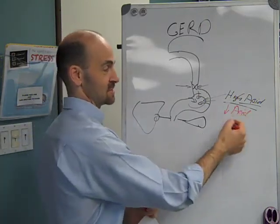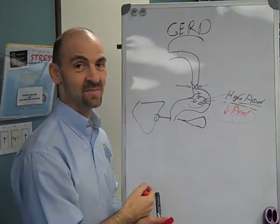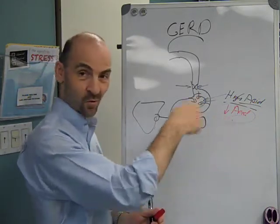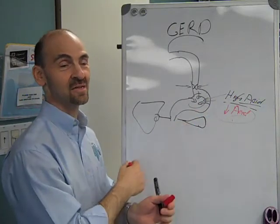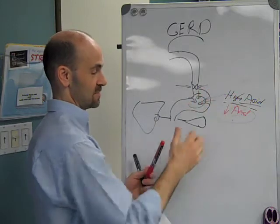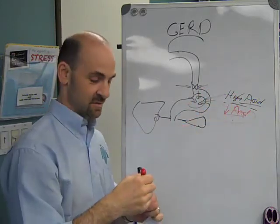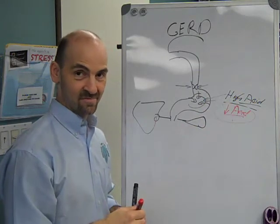And the last thing you should be doing if your stomach acid is going down is taking antacids, right? Because antacids are actually going to cause even more decrease in your stomach acid, and you're going to be digesting your food even more poorly. So why does that happen? Well, if your stomach acid is low, what's going to cause your stomach to have less acid production?